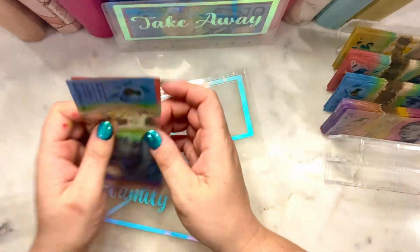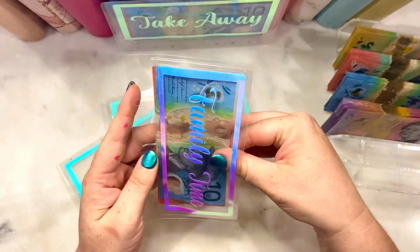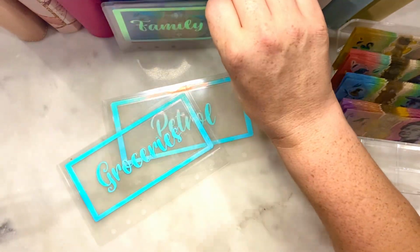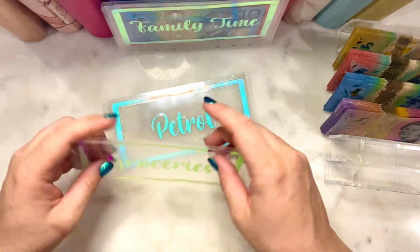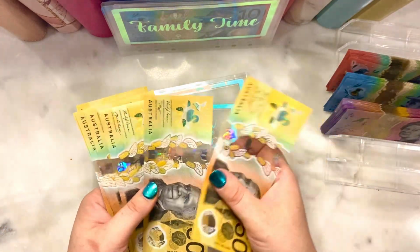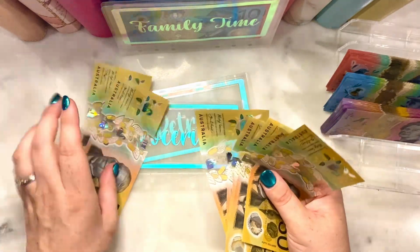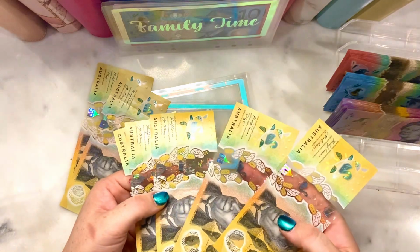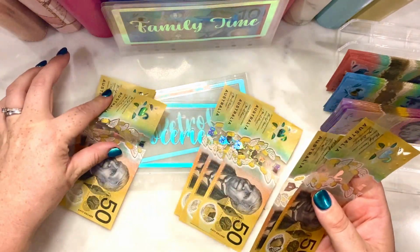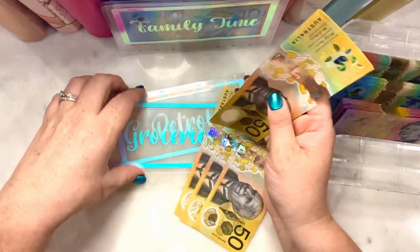We have $50 to put into family time. We will do something with the kids. I'll probably spend that tomorrow because I'm filming on a Saturday. And groceries, I'll put in our oldest looking, maybe 200. What have I spent already? 100. I'll put in $200 in there.